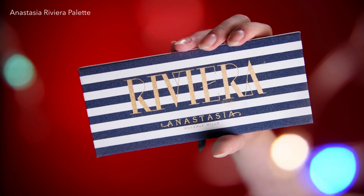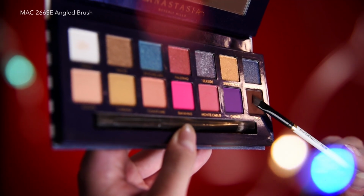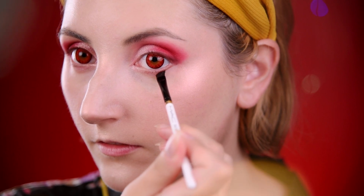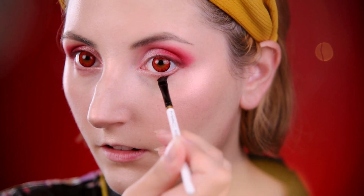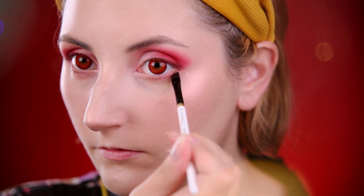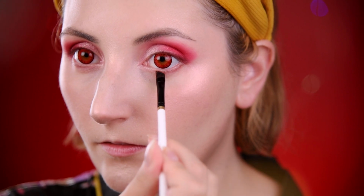Dipping into the same deep brown shade or a deeper color for your skin, lightly line your lower lash line underneath your lashes for a soft, subtle enlarging effect. Go about 3/4 of the way in. You want this to look like a natural shadow as opposed to eyeliner.